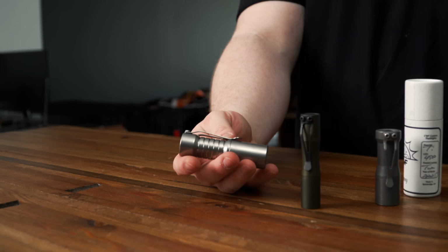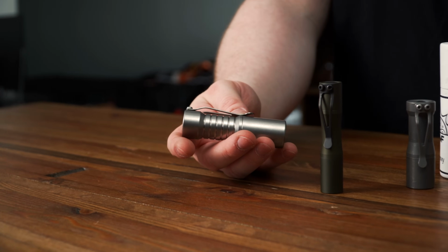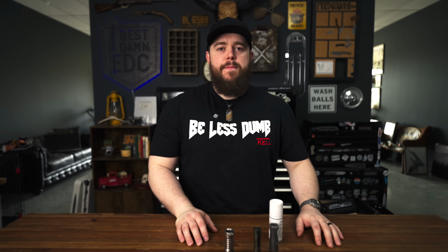Charles said that people have been asking for the Groovy to come back for a long time, and he finally appeased. So Groovies are back, baby.